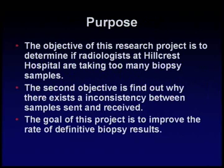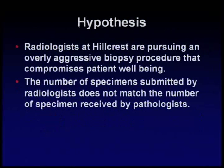The objective of this research project is to determine if radiologists at Hillcrest Hospital are taking too many biopsy samples. The second objective is to find out why there exists an inconsistency between samples sent and received. The overall goal of this project is to improve the rate of definitive biopsy results. Hypothesis. Radiologists at Hillcrest are pursuing an overly aggressive biopsy procedure that compromises patient well-being. The number of specimens submitted by radiologists does not match the number of specimens received by pathologists.